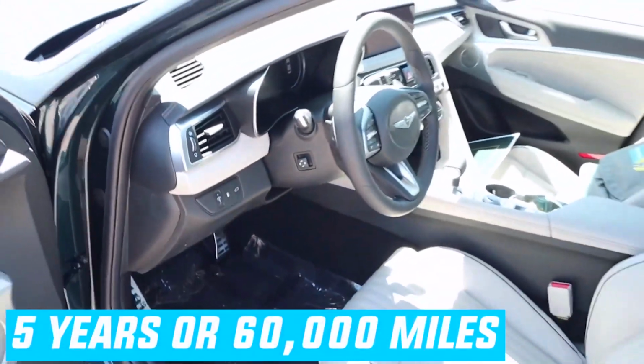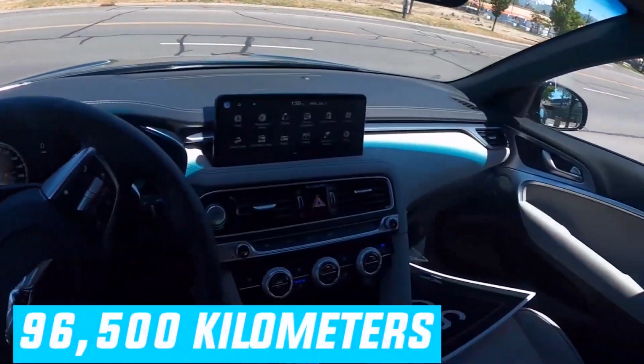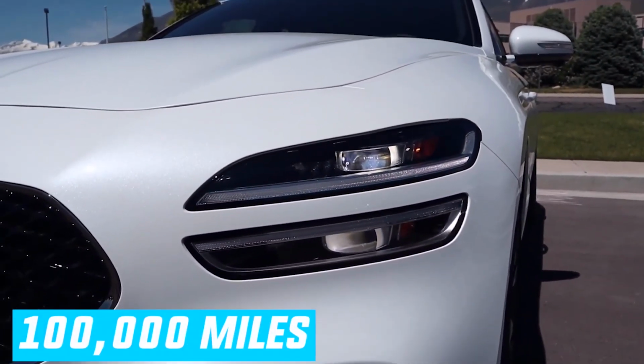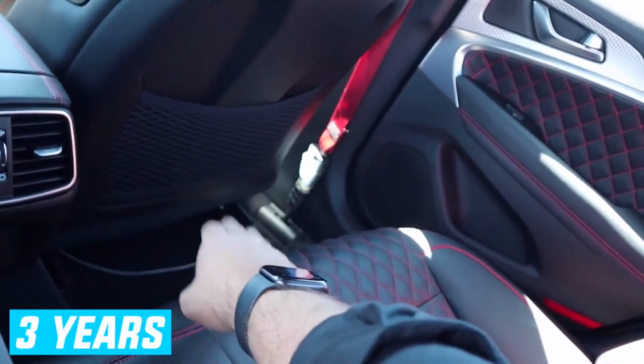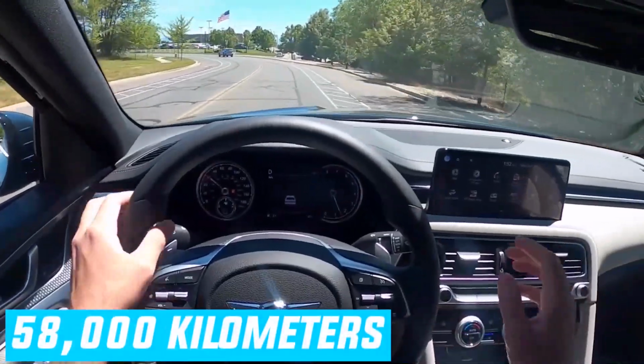Limited warranty covers 5 years or 60,000 miles or 96,500 kilometers. Powertrain warranty covers 10 years or 100,000 miles or 160,000 kilometers. Complimentary scheduled maintenance is covered for 3 years or 36,000 miles or 58,000 kilometers.